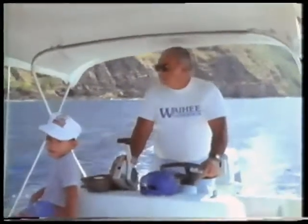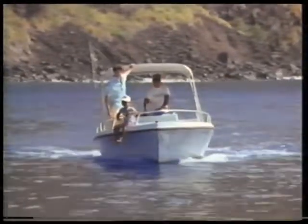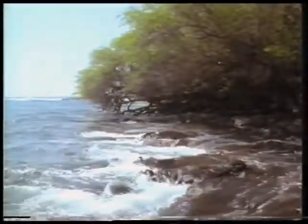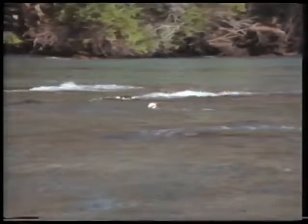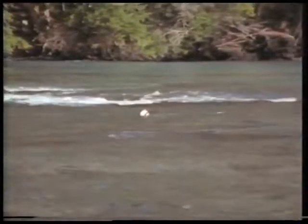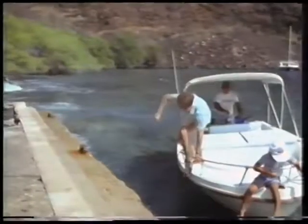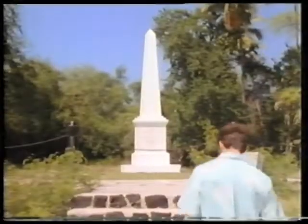The easiest way to reach the place where Cook died is by boat. It's a tranquil spot, despite the crumbling volcanic cliffs. The bay here is free from the big surges and swells found around the rest of the island. Cook charted these waters and knew the area well. 200 years ago, there was a tribal village beyond the scrub. Our local Hawaiian guide says that it hasn't changed much since then.